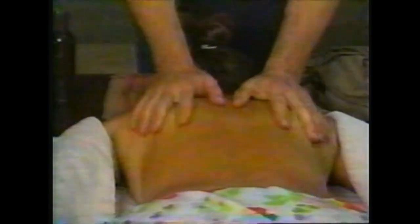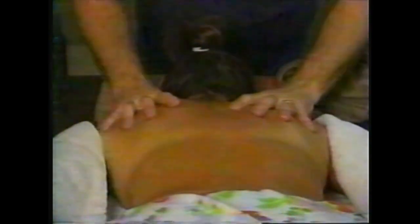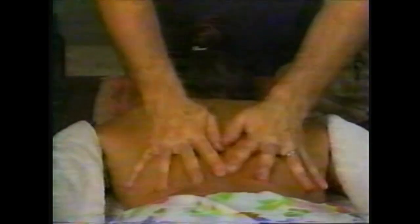She's absorbed most of the oil on her back. I finish off the back by coming up here and just taking my thumbs and rubbing them into the neck. And I generally apply quite a bit of pressure in here by leaning forward, using my shoulders to apply pressure to my thumbs. Another effleurage or two.